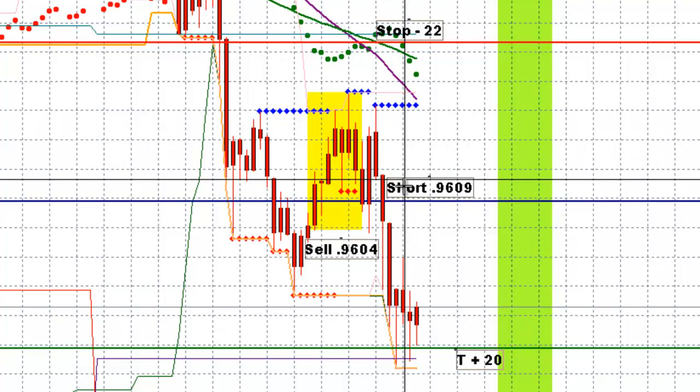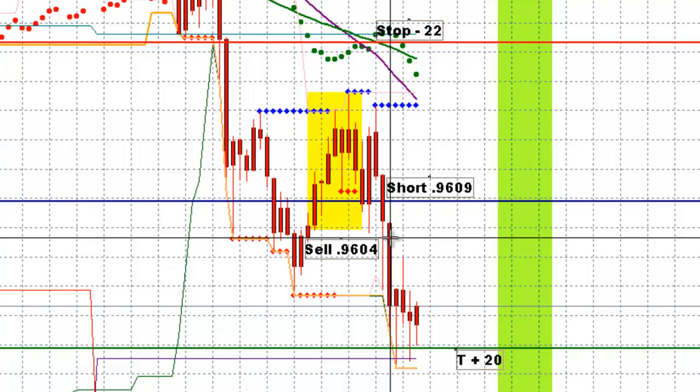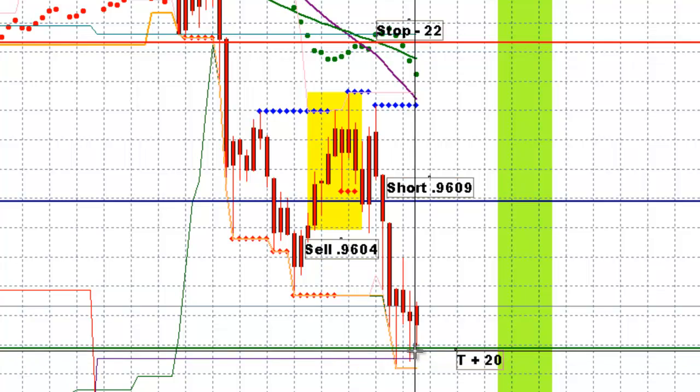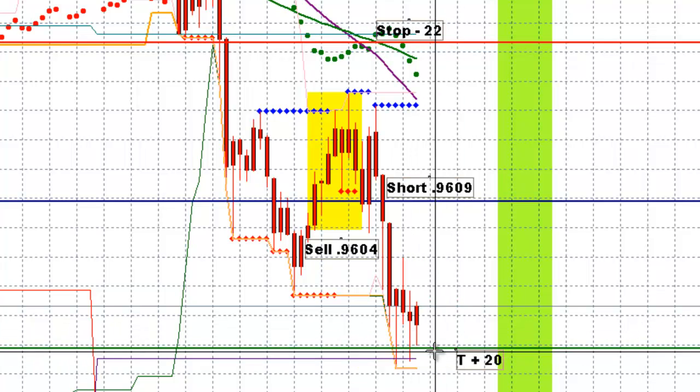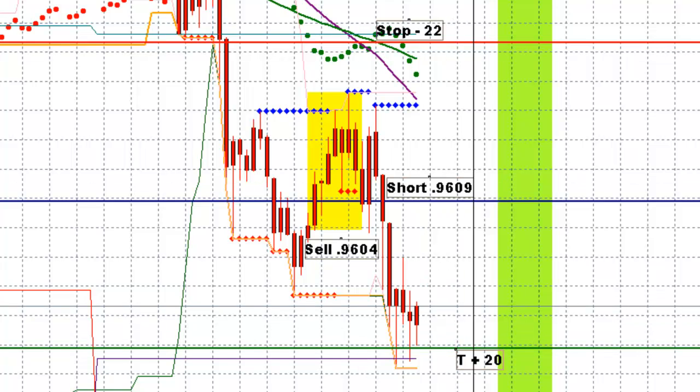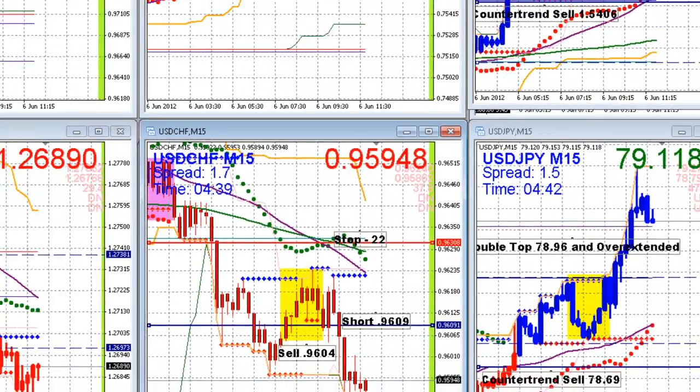At minus 13, but then I also entered on the break of the box at 96.04, and we were able to capture 15 pips here. The target of 20 would have hit, but I closed it at 15.4 pips. So that ended up in a small gain and a small loss.